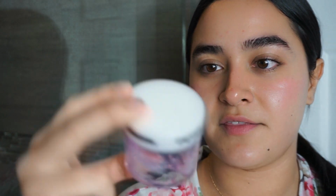So for my night mask, I like to use the Thomas Roth Rose Stem Cell mask. I really like this mask. As you can see, I've gone through three of these already. I love these masks. I feel like you wake up in the morning and you're glowing. It's just so good on my face.